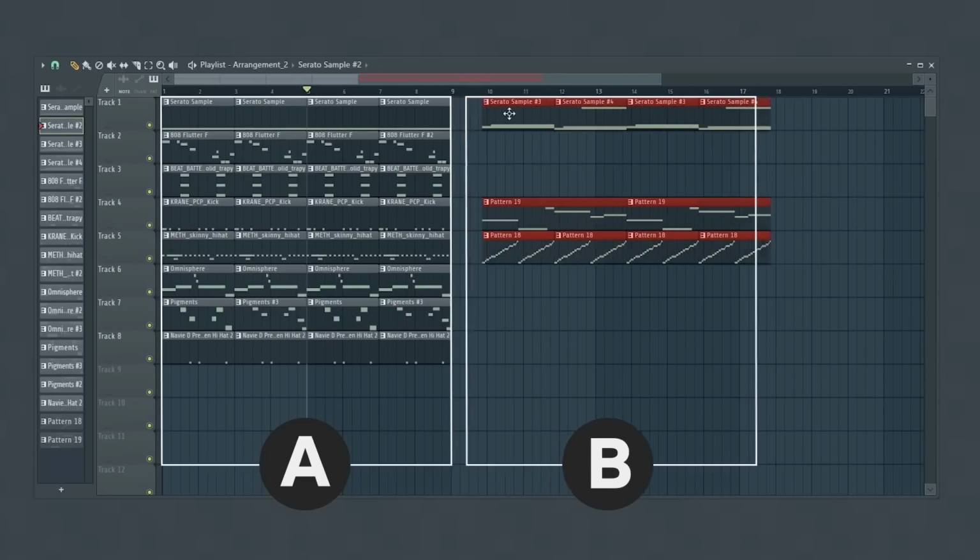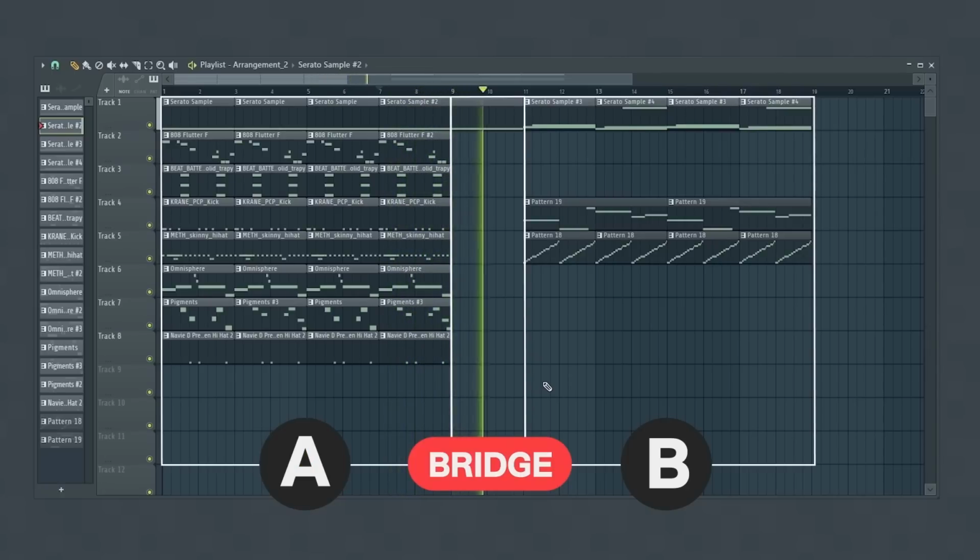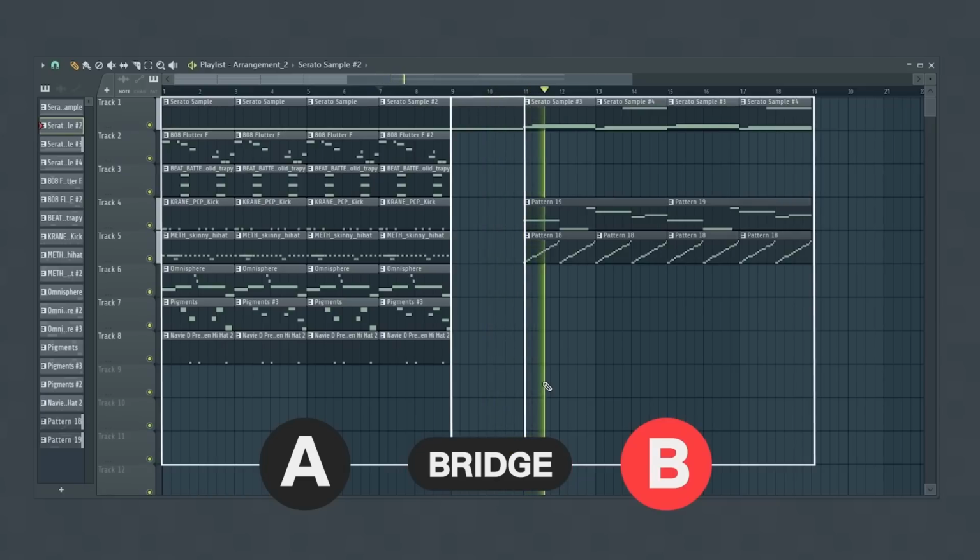That just sounds bad. So let's change this transition from immediate to gradual. I'll start by creating a bridge and extending how much time it takes to get from one section to another. One thing that can really help with the idea of continuity is having similar sounds in both sections. This is a great way to help keep both sections sound good, one after another, and not sound disjointed.